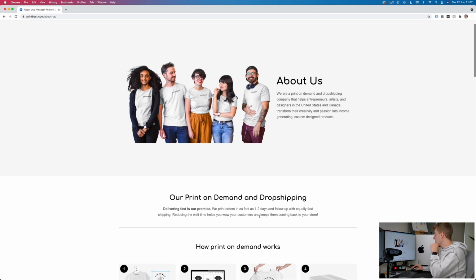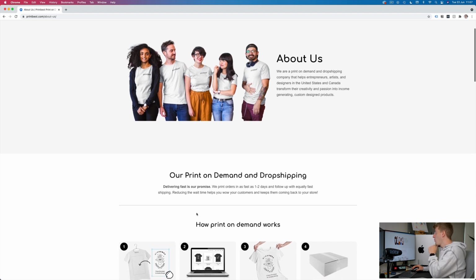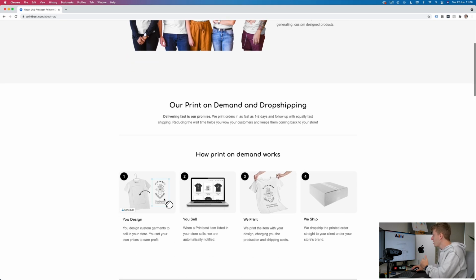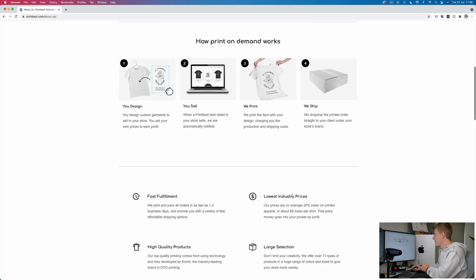So they print orders as fast as 1 to 2 days and follow up equally with fast shipping. One thing with print on demand is shipping takes absolutely ages. So for a company to come out and say, we deliver really, really fast, that's quite a good USP, a unique selling point. And how it works, you design, you sell, they print it and they ship it.